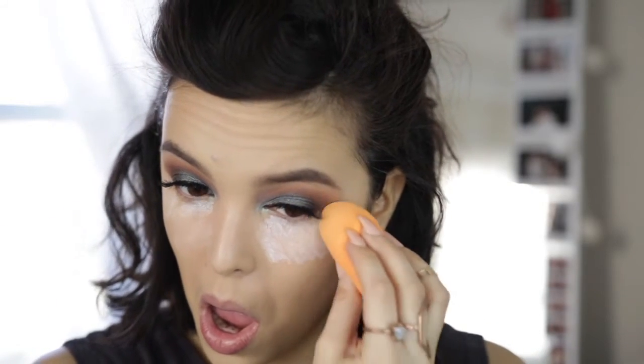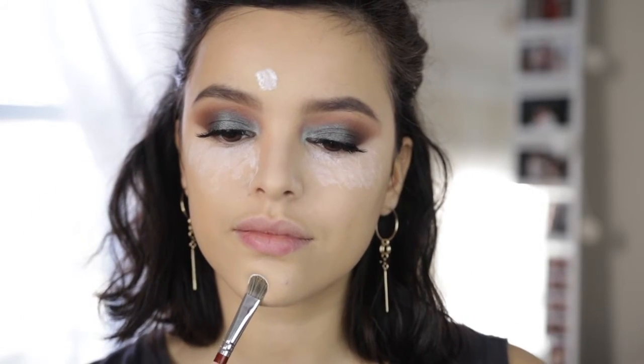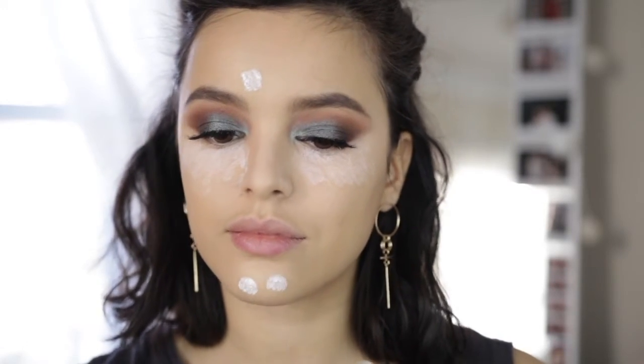So the last thing that we're going to do is set the face. I do this normally with my RCMA No Color Powder. I take my beauty blender and I'm going to bake my under eyes just because that's what I always do. I'm also going to bake every little zit. And what this is going to do is just lock in all of the concealer that I just put on it. If you have somewhere to be all day and you have a huge zit, then baking your zit will be really helpful for the longevity of your makeup.